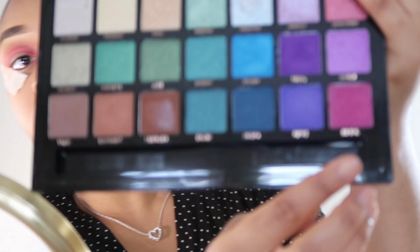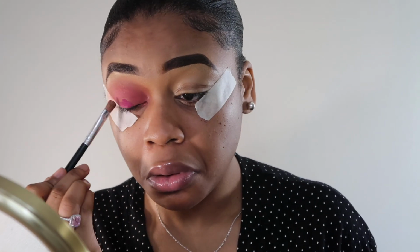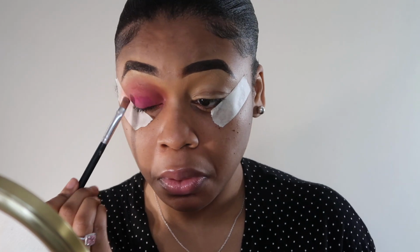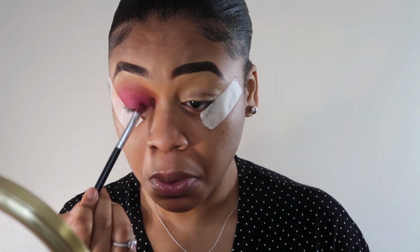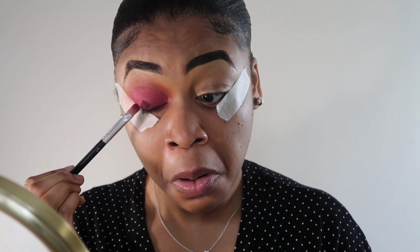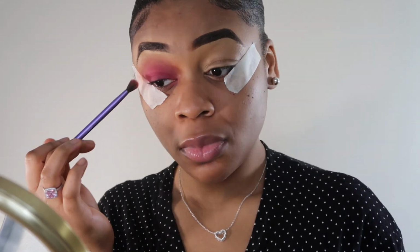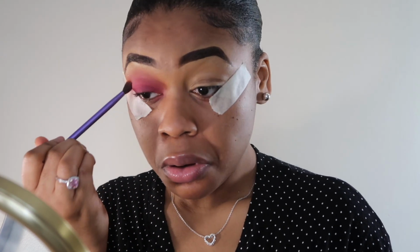So now I'm going to be going in with this Profusion palette, and I'm going to be using that dark purple. I think it's purple, like magenta. And I'm just going to apply this to my lid. Yeah, that's pretty much it. So basically I'm just going to apply this all over my lid so I can blend it all out as well. And this is just going to be the base color on top.